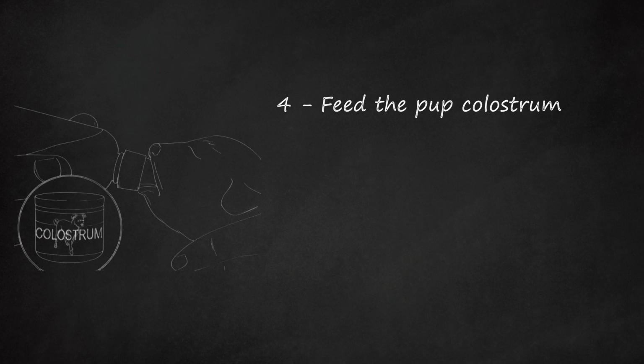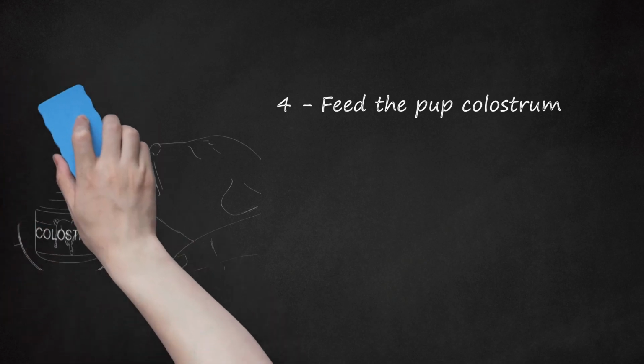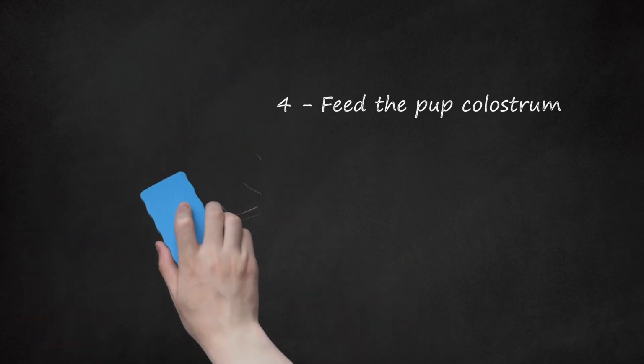If you don't have supplemental colostrum on hand, you can attempt to express it from the mother's teat into an eyedropper and manually feed a pup that hasn't suckled. Your vet can also attempt this process, might have a supply of colostrum on hand, or can supply any fading pups with blood plasma from a healthy dog.